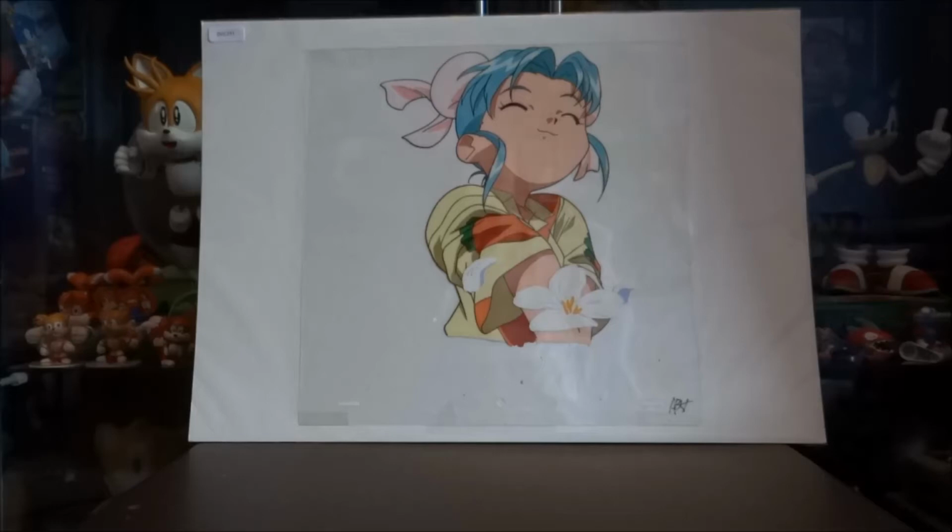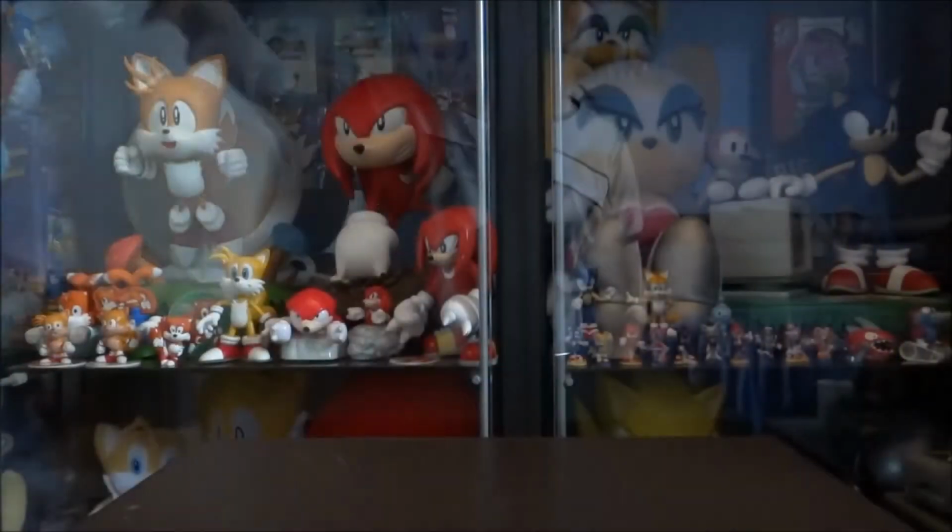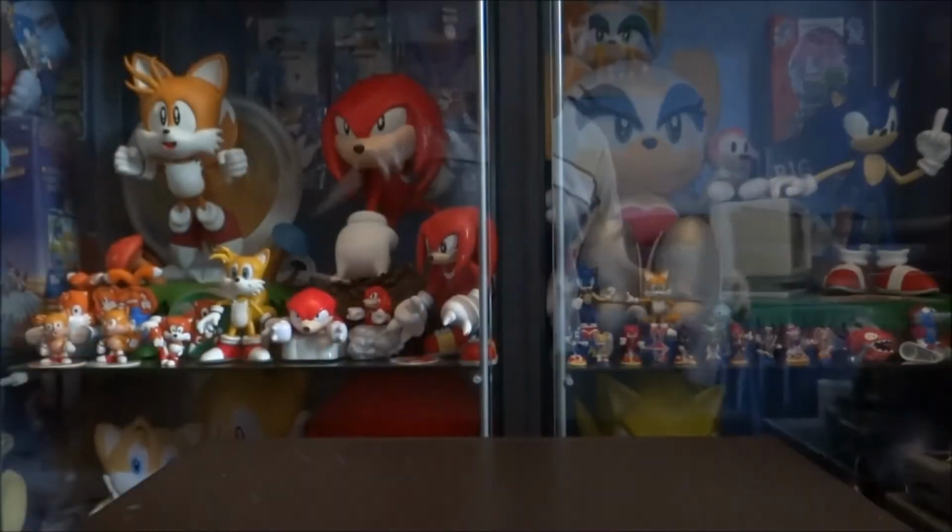Now I picked these two cells up pretty cheap. Obviously I don't think these hold the value of a Dragon Ball Z cell or the Pokemon cells. I had a few of them there, and they were a lot of money. There was a Dragon Ball Z one there that was about, I think, £500. These ones were nowhere near that price. So yeah, these are pretty cool. They're the only two Tenchi related animation cells I could find there.